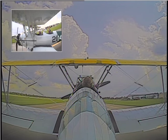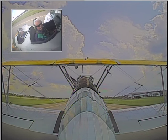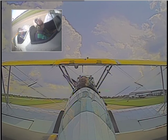Yep. So if you were to balance it, it's nose heavy for sure, right? No, it's not. The center of gravity of the airplane right now is about 5 inches ahead of your center of gravity.